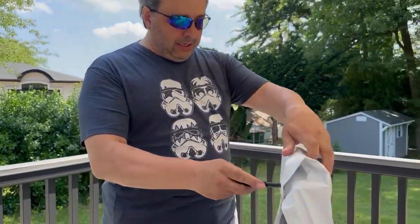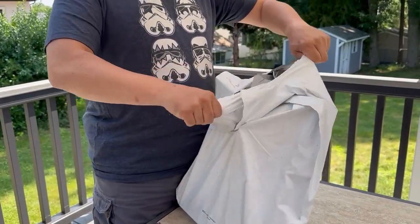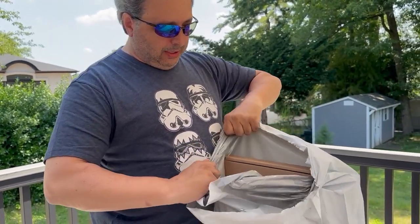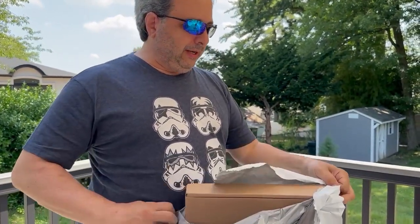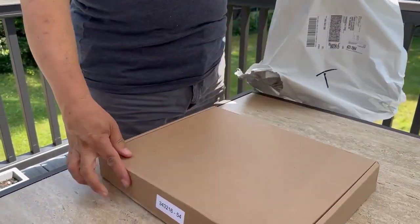So I'm going to open it up right now and just slice the bag open, and voila. Zip, zip. Oh, chef of the future. All right, so there it is. All right, it's not a pizza.